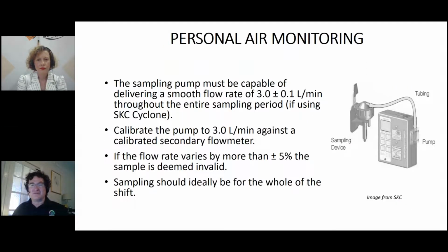So personal air monitoring, again, you can see that cyclone, the respirable size fraction cyclone, in through there. The tubing attaches to that pump. This is an old pump that's quite a big one, but the pumps come in various sizes, shapes and forms these days. The pumps must have very specific capabilities: it needs to be capable of running at a smooth flow rate of 3 litres per minute plus or minus 0.1. That's your 5% error margin throughout the entire sampling period. And we need to make sure that we calibrate the pump before and after use to make sure that it's actually working the way it ought to. This is where that 5% flow rate variance comes in. So, like I said, there's rigour involved with the methodology as to how we do the monitoring.